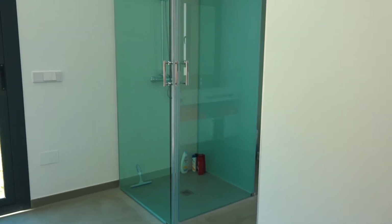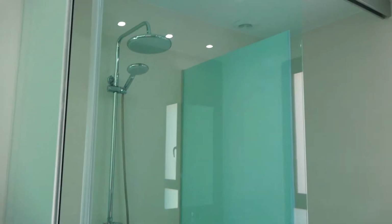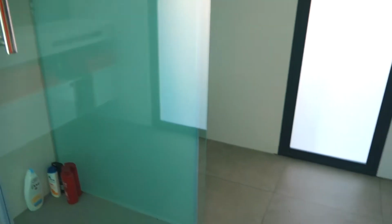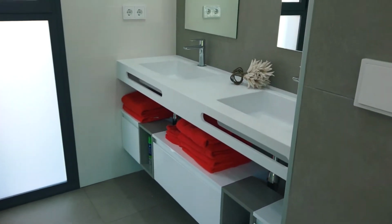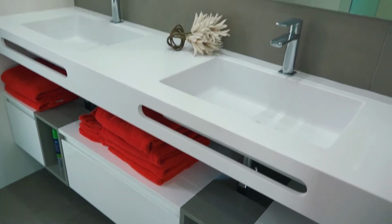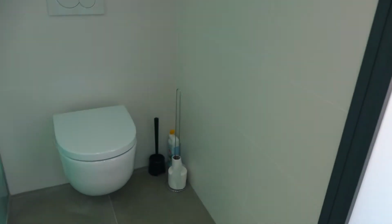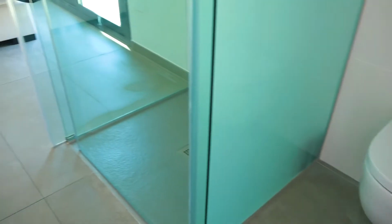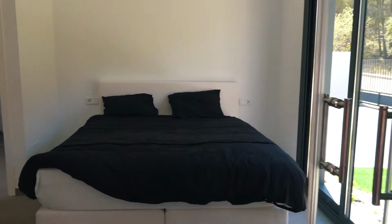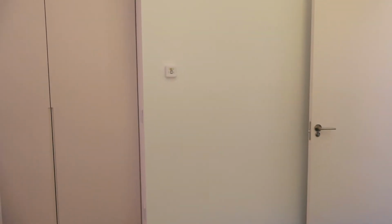So let's take you through to the ensuite. Beautiful walk-in shower there. Power shower head. And double sinks. More storage space underneath. And just around the side of the shower is the toilet. Air conditioning, of course, in every room.